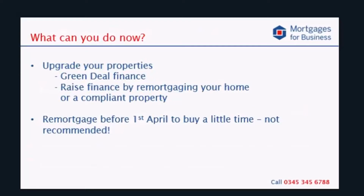If your property currently has either an F or G rating, I suppose you could consider attempting to remortgage before the 1st of April deadline. But this is really kicking the can down the road. And bear in mind that the EPCs are on the lender's radars already, so you could find a decline.